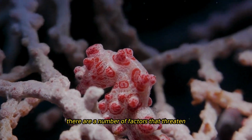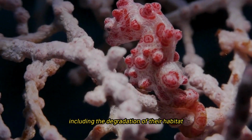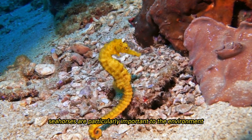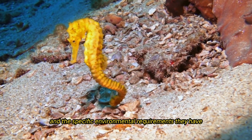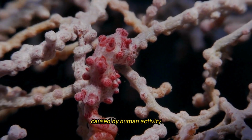There are a number of factors that threaten the existence of seahorses, including the degradation of their habitat, excessive fishing, and the illegal traffic in wildlife. Seahorses are particularly important to the environment. Because of their low reproduction rate and the specific environmental requirements they have, they are especially susceptible to disturbances caused by human activity.